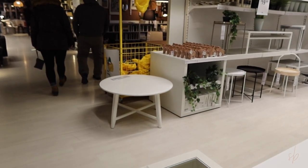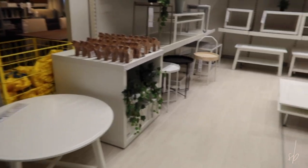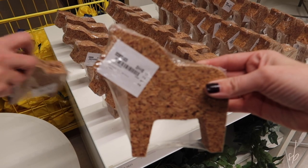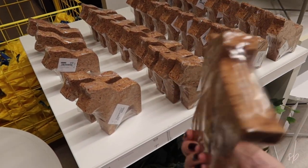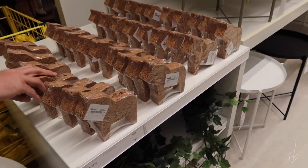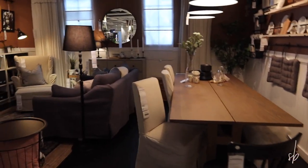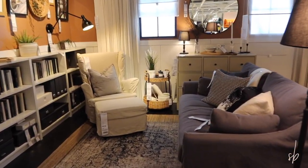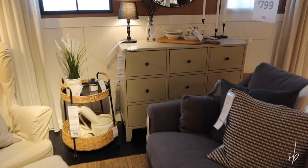What is that thing? Is that cork? Mm-hmm. Why? What is that for? It just says decoration. Weird. Oh, I kind of like those drawers. That would be a lot of storage. For what? I don't know.